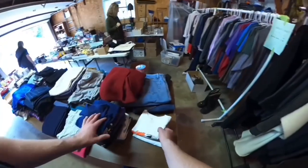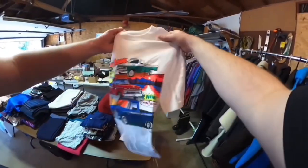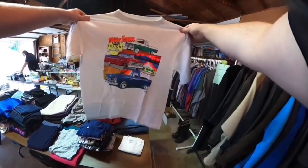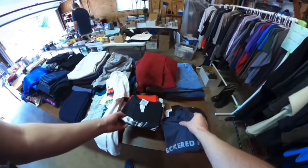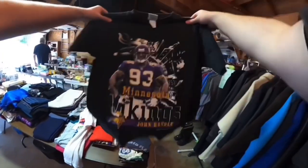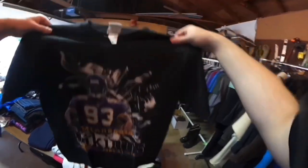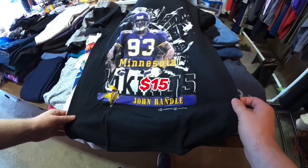I also picked up a few shirts. This one, I'm not so sure what it's worth, but it's definitely cool. It had a bunch of Ford trucks all over it. It was actually a single stitch shirt. I got it for $2. This one, I'm not so sure if it was a good buy because I know nothing about sports, but this was a Minnesota Vikings John Randall t-shirt. It was only $1. I'm sure I could get probably $15 for it, so I don't think it's a total loss.